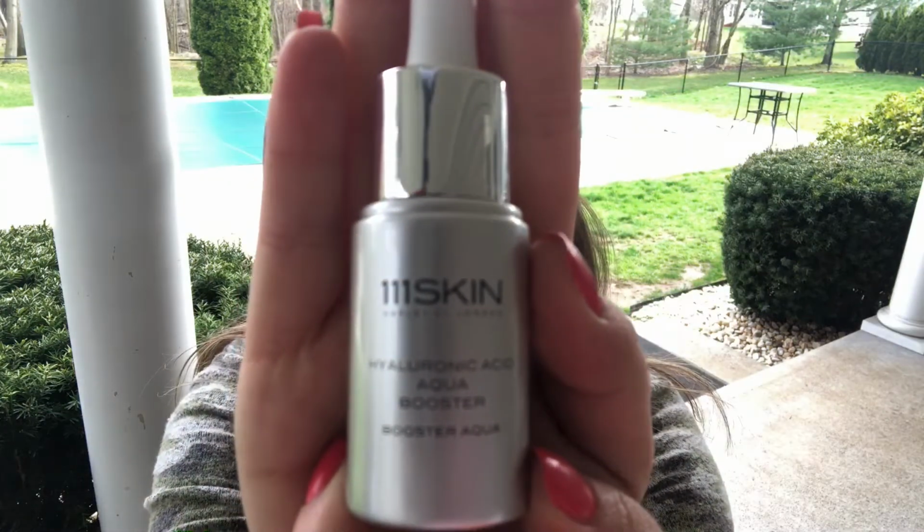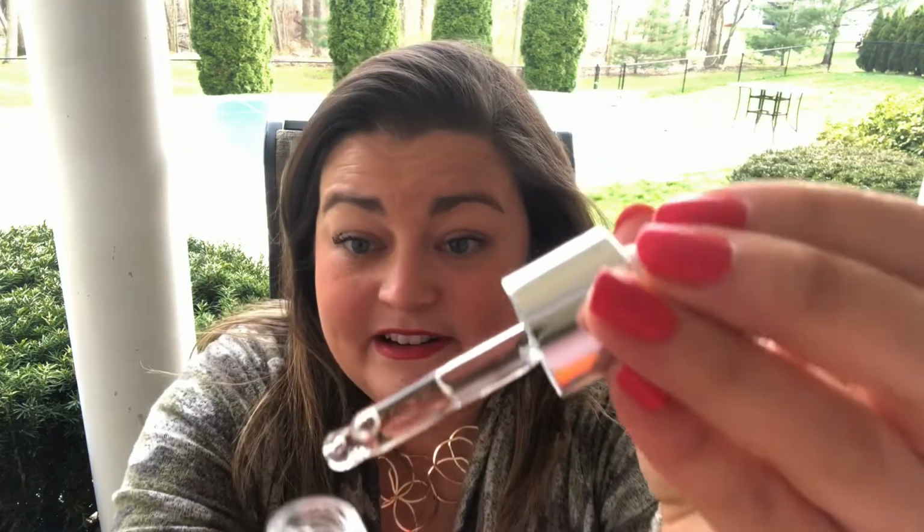All right, now I have an add-on, and I picked this 111 Skin product. It's Hyaluronic Acid Aqua Booster, and I like the 111 Skin brand. Now, I didn't get to do research before I purchased this add-on because I always miss out on add-ons, and I just happened to be on at that time, and I thought, you know what, let me just grab it while I can. So I did. So here it is. Let's see how it feels. And I do like hyaluronic acid, so that's one of the reasons why. It doesn't really have too much of a smell to it, so I can't wait to try that.